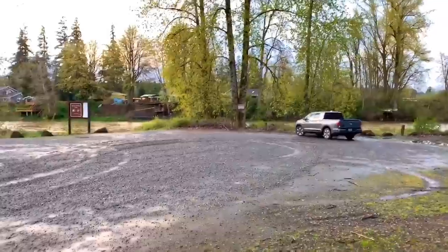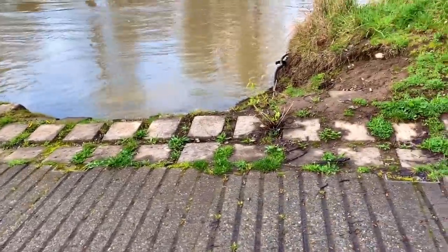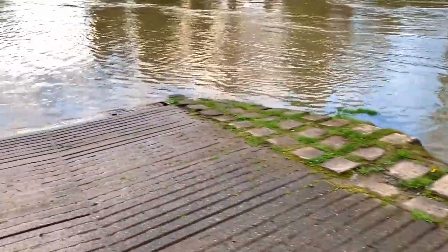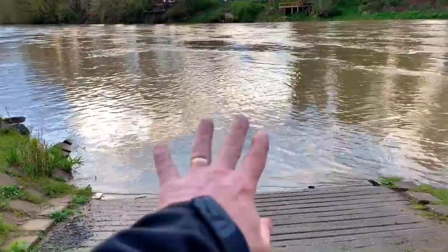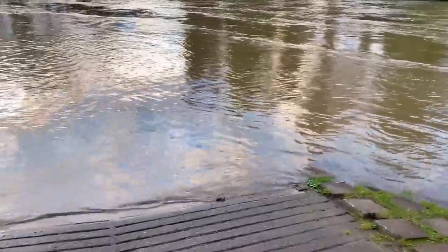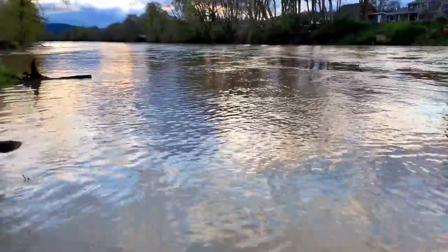Let's go walk down the ramp here. She's up quite a ways. There's the edge. God, it seems like last time I was here, I was talking about how low it went. She's way underneath the murky water there somewhere.